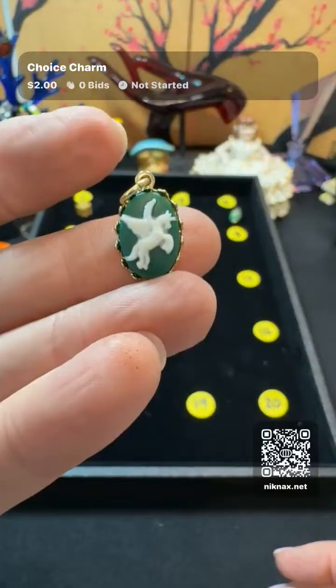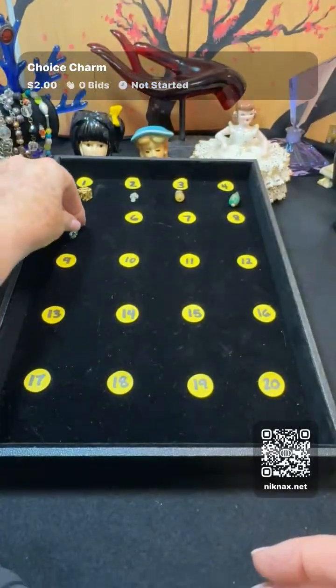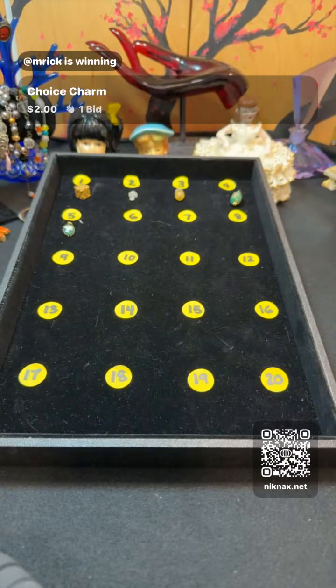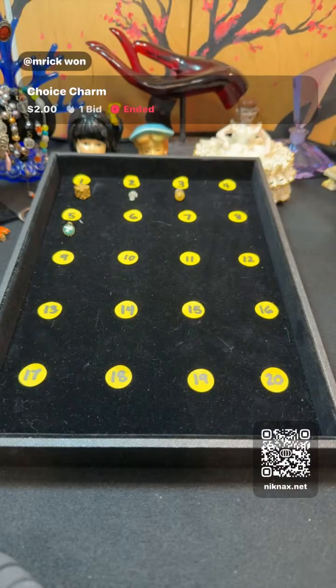Here's a green unicorn cameo. Run 4. I'll just run it, and then here it goes. It's running. And if you win it, then you can tell me what number it is that you like. And Melissa, you want 4. Okay, that's going in your bag. Got it. Perfect. Thank you. I was confusing. It wasn't your fault.